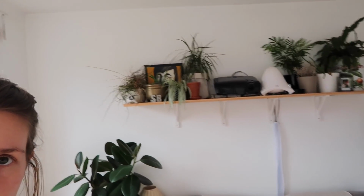And I don't know if I showed you up here yet. This is still the same as last time pretty much, maybe a few things rejigged. It's mainly plants, the projector, and speakers. So that's what's up there.